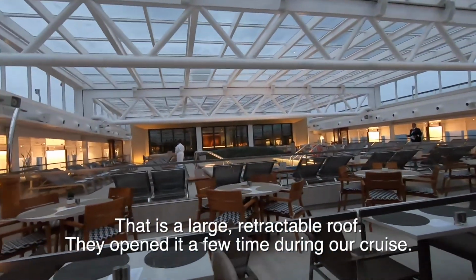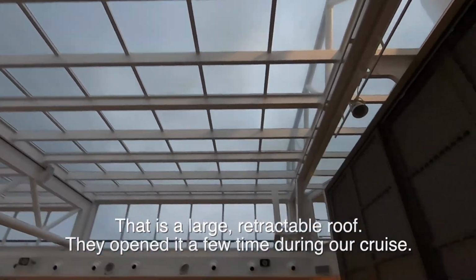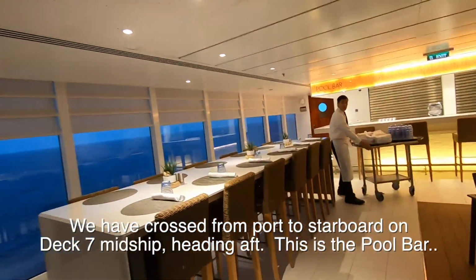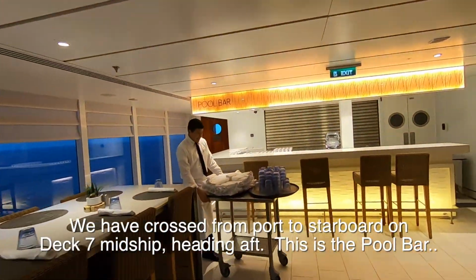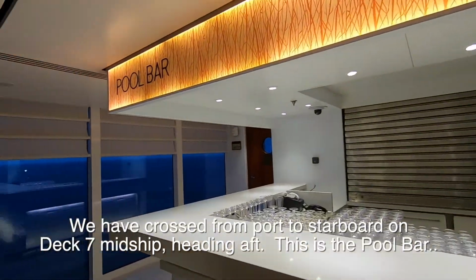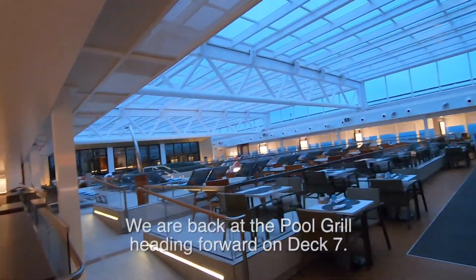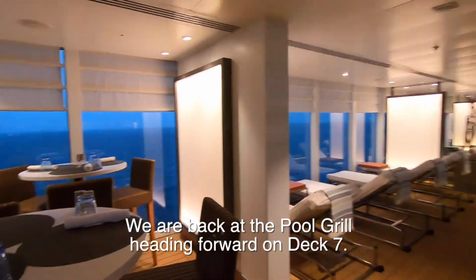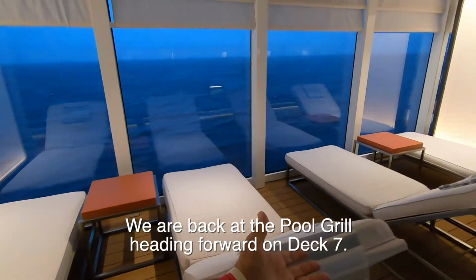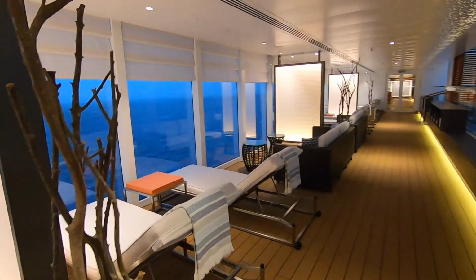This is the pool area. And they have a retractable roof, which they almost never open. And this is the pool bar with this guy. Hi. So they have drinks here and everything. Remember, we were here just a minute ago and we walked over there to the pool bar. So they keep the tables all set up. They keep these lounge chairs all set up. But we'll walk up there a minute.